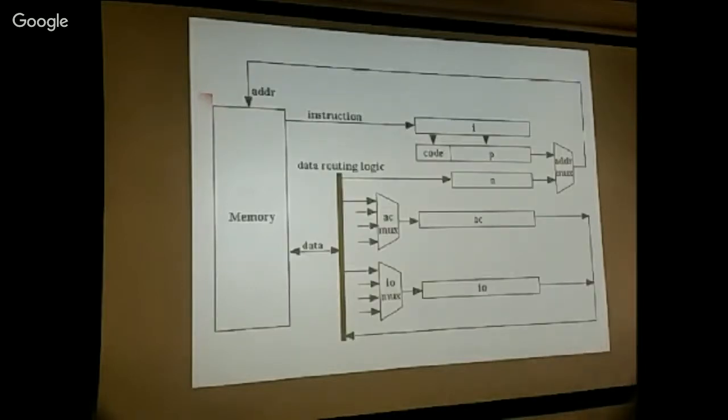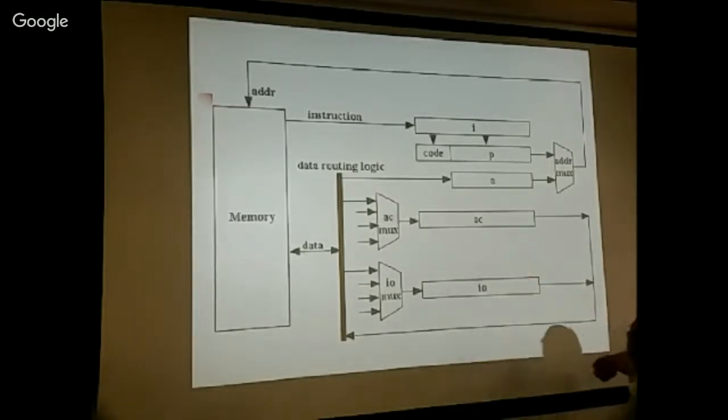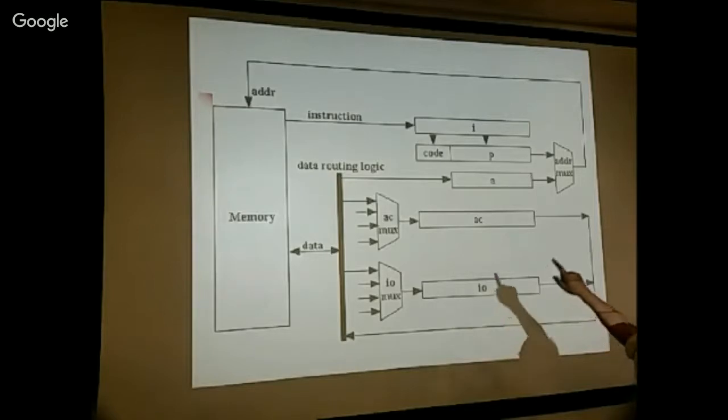And this is a picture of it. So we have an AC accumulator and I/O register. And beside that, you have a P register, a 12-bit P register to provide addresses to fetch the next instruction. And I use an A register to store the address. If you want to fetch data from the memory, you use the content of the A register.